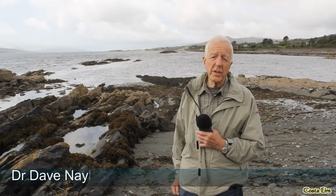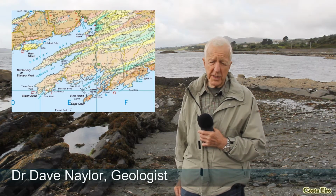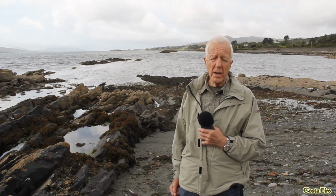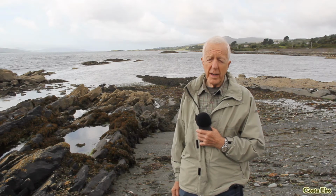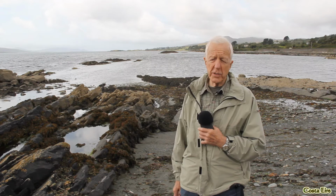Going to learn something about the geology around Dunmanus Bay in Southwest Ireland. We are here about 4 or 5 kilometers west of the village of Durrus on the north shore of Dunmanus Bay. The geology in this area is dominated by 2 thick sequences of rocks.